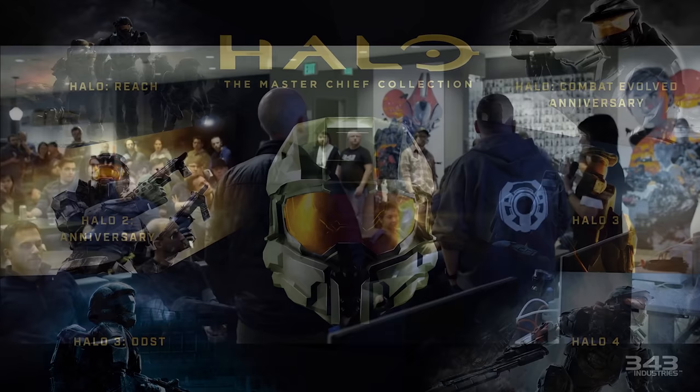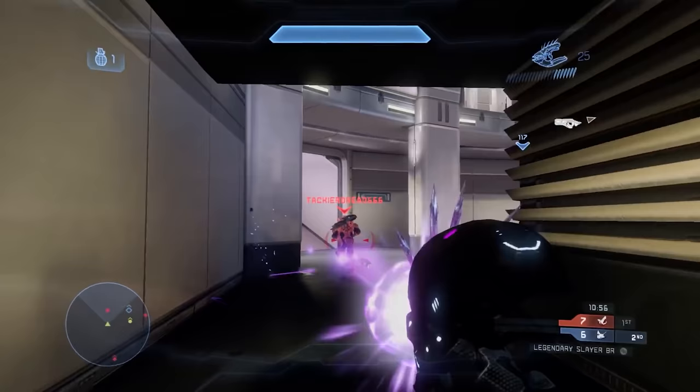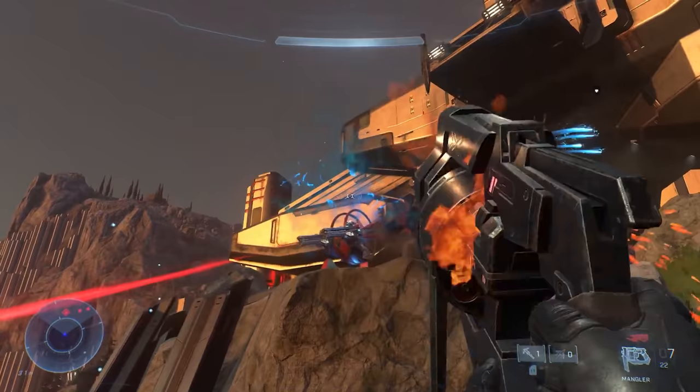Although the MCC was now complete, 343 were far from done with it. Now it was time to expand the game beyond its default state. In the months following its completion, the Master Chief Collection team announced plans for a further 10 seasons of content updates, leading up to December 2021, after the release of Halo Infinite, where the game would be re-evaluated to decide whether future content would be approved or not.